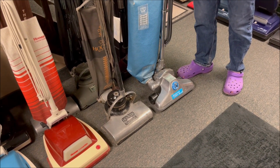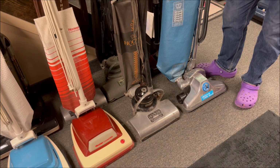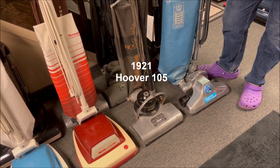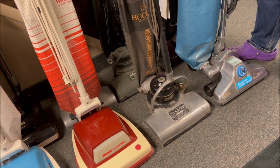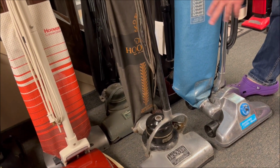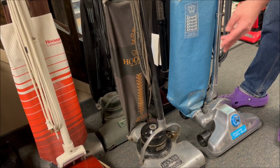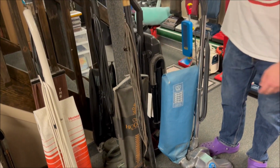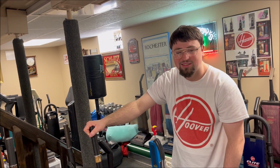Wow. And this guy right here, that looks really old to me. It is, actually. This is my oldest vacuum in my collection. This is from 1921. It's a Hoover 105. What's very interesting about it is that when it first came out, you would actually have to put electric motor oil in it, because the motor's a lubricated motor system. Electricity was brand new at the time, and that's just how they designed the motor. And it has a cloth cord on it too. Wow. That is so cool.